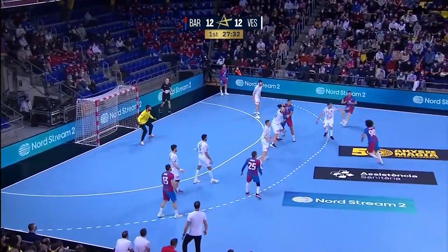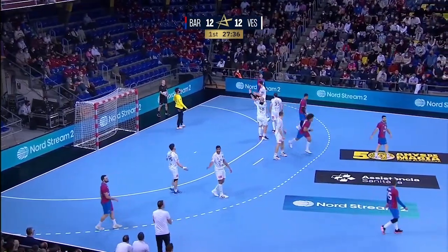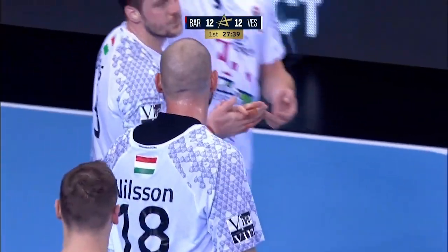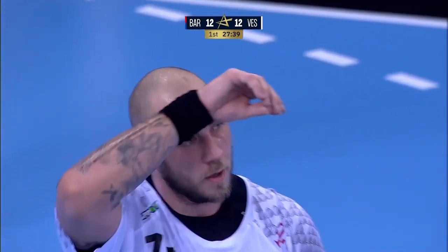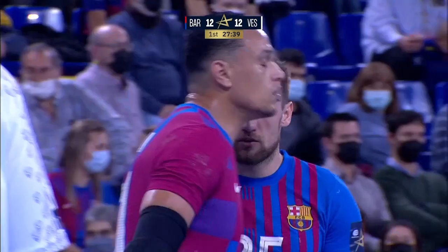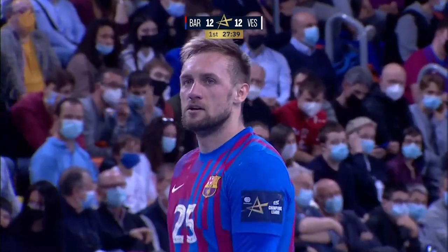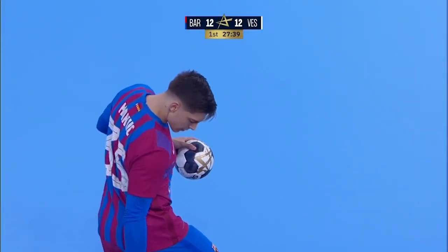Mourinho, good movement here in the backcourt, and it's Ali Zayn, tries to find the line. Spills out of the hands, and a free throw given to Barca. Perhaps could have taken the shot himself there. Ali Zayn. Some words there between Ben Ali and the playmaker Lucas Indrich. Lucas was in there as well.